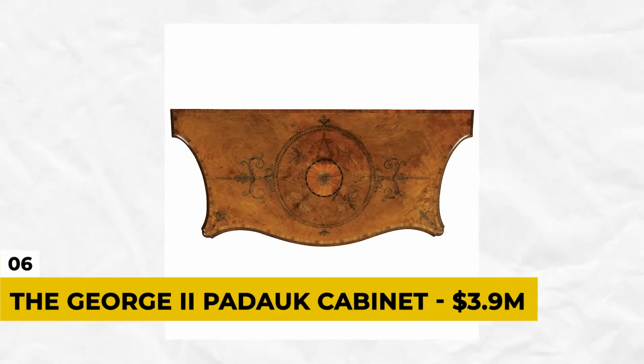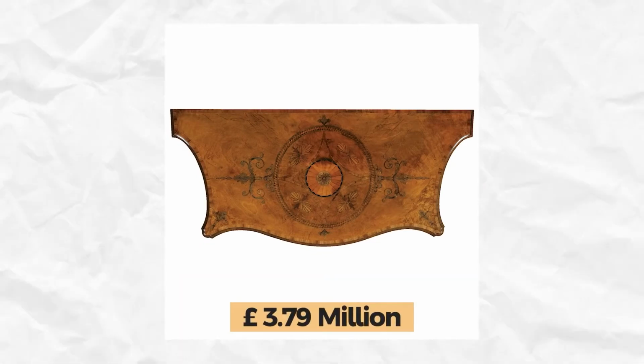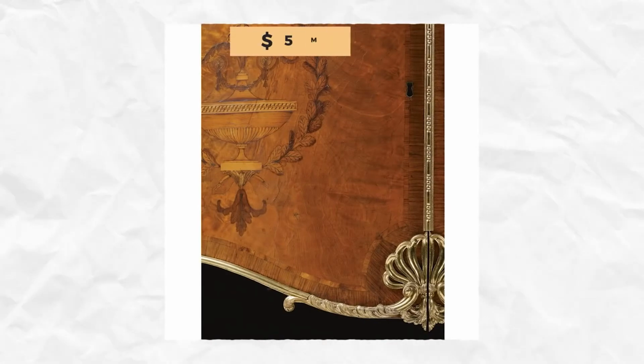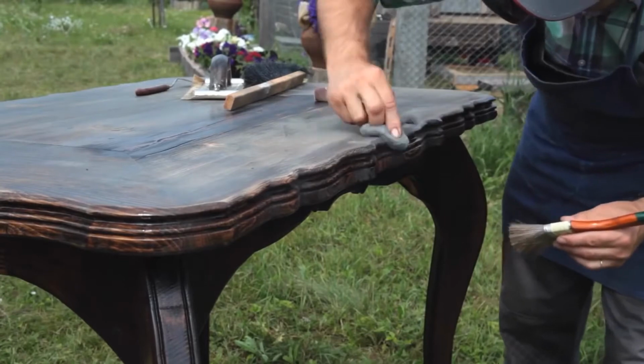Number 6. The George II Parcel Gilt Paddock Cabinet, $3.9 million. Sometimes style points absolutely matter. It was in 2008 that this beautiful piece of furniture was sold at Christie's auction house.